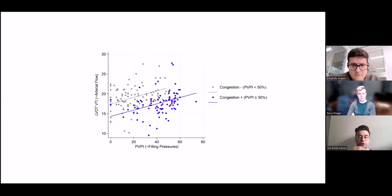So for those of you on the call, a normal portal vein pulsatility index is close to zero. It's generally very continuous, non-pulsatile, and then as you get increasingly severe congestion, it becomes much more pulsatile. So zero is essentially normal, and as you approach above 30%, above 50%, it's abnormal. In this paper, 50% was considered the dichotomy for low from abnormally high, and then they plotted that with the VTI on the y-axis.